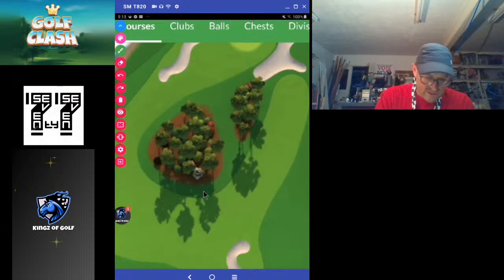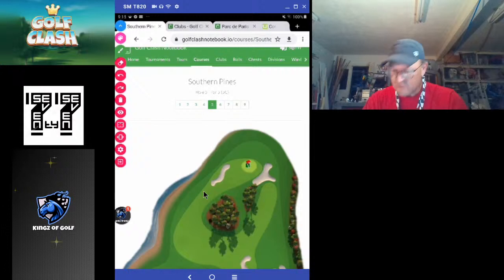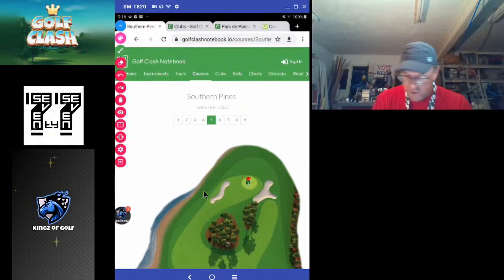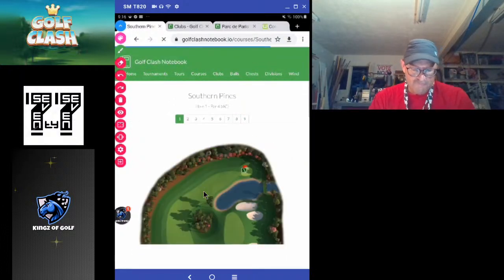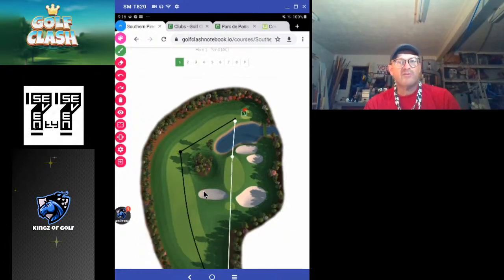All right, that was hole number, what hole was that? That was hole 5, so that was hole number 6 of the 2020 Summer Major. So hole number 7 is hole number 1. And hole number 1's also been changed. I'm not too disappointed on this hole, because I've hit a lot of eagles on this hole, but this is a tough hole.